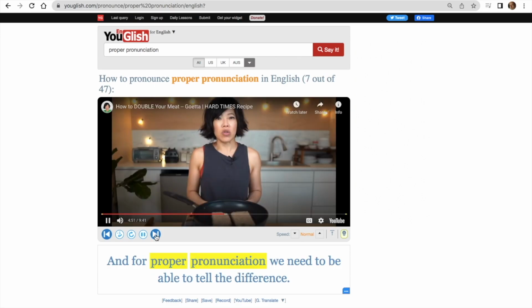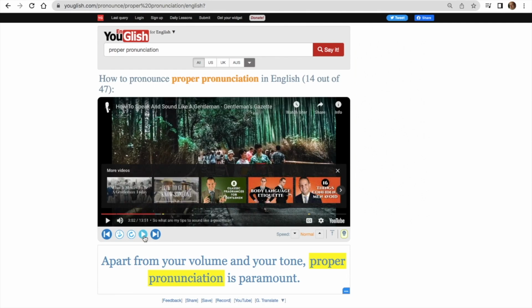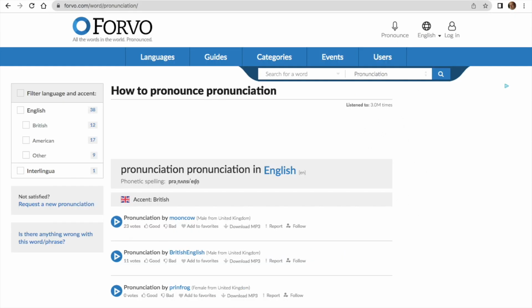Which is ironically the downside of YouGlish, i.e. the risk of getting sucked down the rabbit hole of endless YouTube videos, which is unsurprisingly the main advantage of using Forvo. No YouTube videos, just the audio of the word you want to hear. But it doesn't give you the option to search for phrases and collocations. And so basically YouGlish.com is better for phrases, whereas Forvo for individual words.